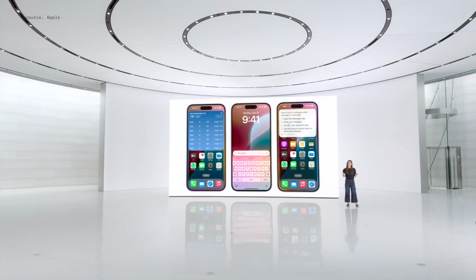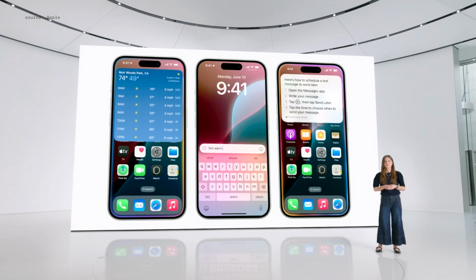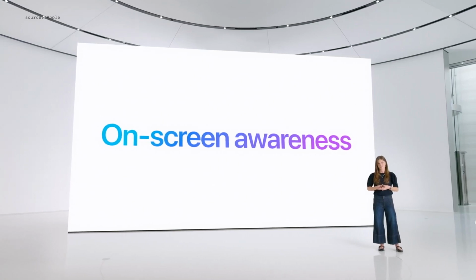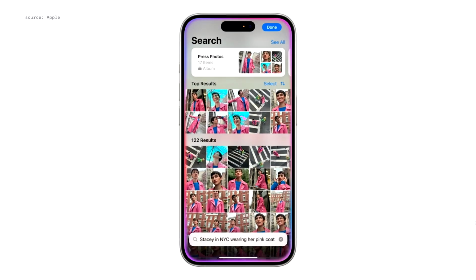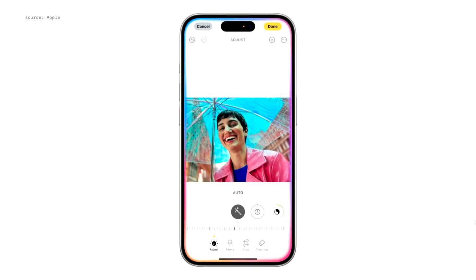Historically, Apple has avoided the term artificial intelligence in favor of machine learning when discussing its features. Now it appears the company is aligning with industry standards set by Google, Microsoft, and others over the past year. As is typical for WWDC, these features are slated for release in the fall rather than being available immediately. Here's everything you need to know about Apple Intelligence.